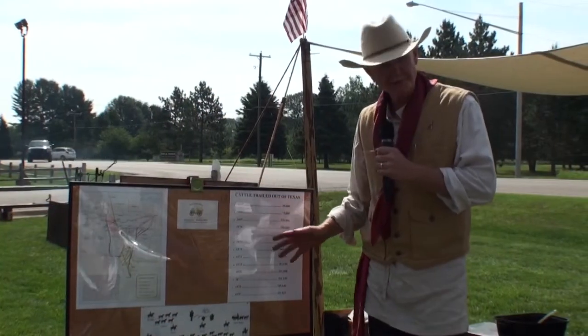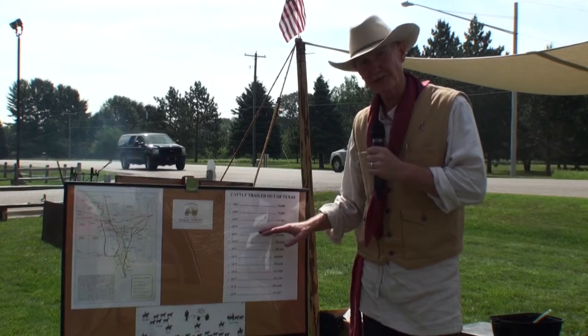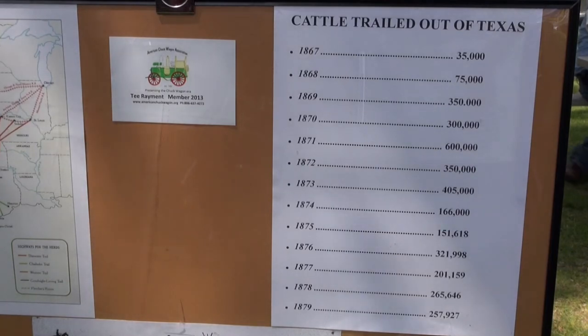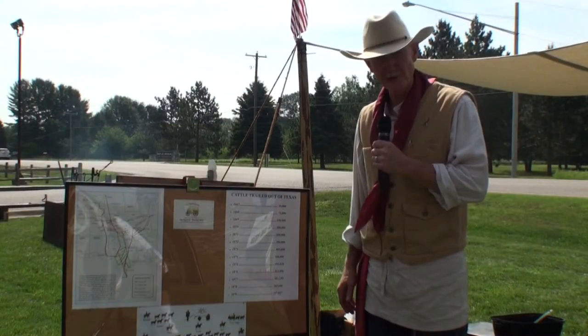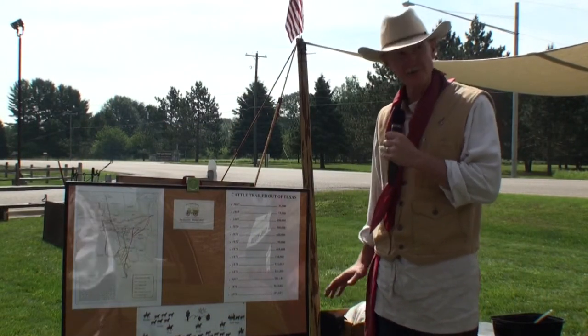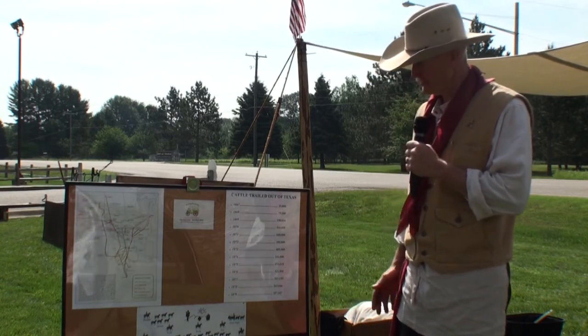For the young kids, as well as the old kids, we've set up this side of the board, and what we have here is the amount of cattle that were trailed out of Texas from about 1867, as you can see, through 1879. And the numbers are pretty impressive, but if you compare it to the number of cattle that are processed in this country every day and annually, you see how it pales in comparison to the number and the millions that we put out this year and every year.